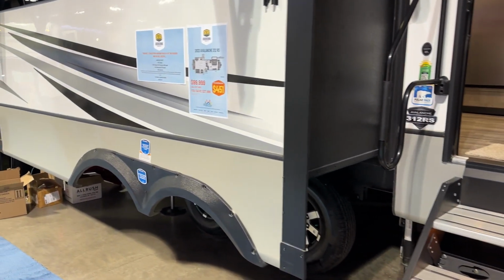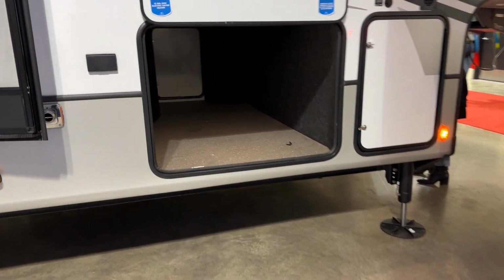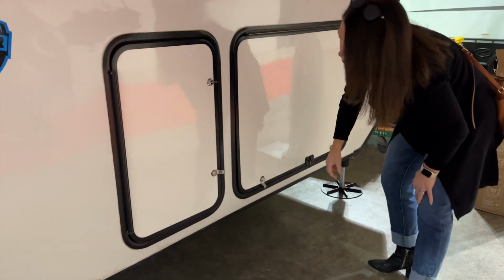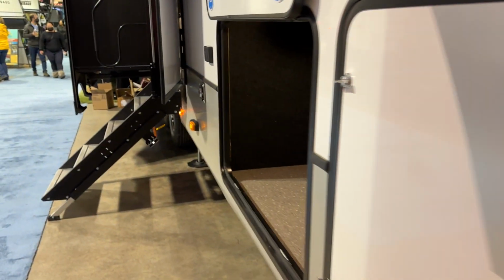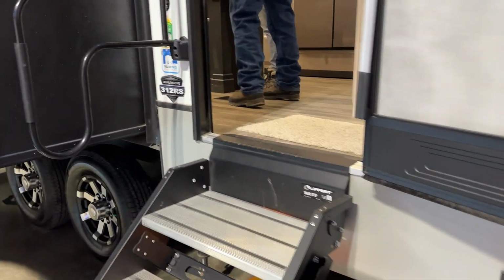So this is the Keystone Avalanche 312 RS. It is a double axle. You've got 6-point hydraulic auto leveling, massive pass-through storage here with that drop frame construction. And I believe that Avalanches are the 101-inch wide body construction. Of course, Keystone has been making a lot of amazing fifth wheels for many years now, including the Montana. So we're gonna go in and check it out.